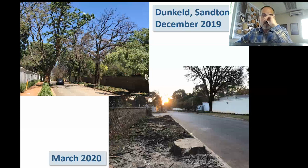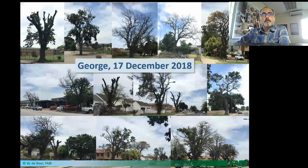You can think of property values. I don't have figures for that. We are busy now with some statisticians at the University of Stellenbosch trying to model economic figures and get to rand values of the damage that this beetle is causing in urban areas, but also in the rest of the country. Similar situation down in George.